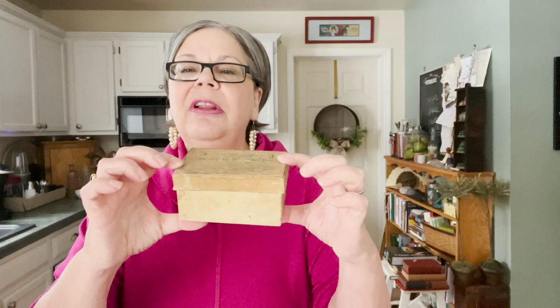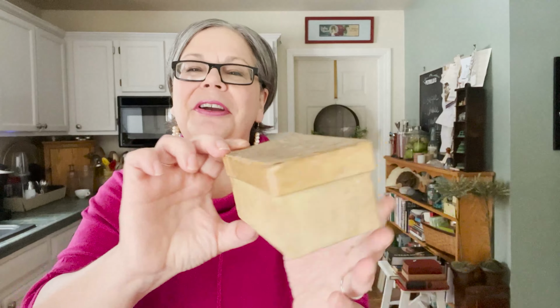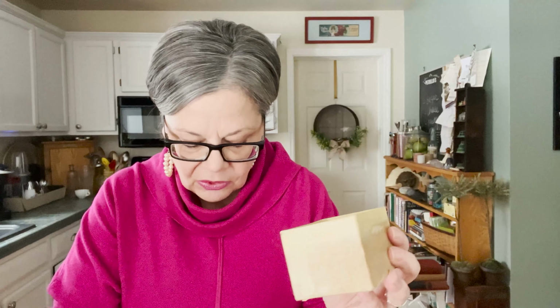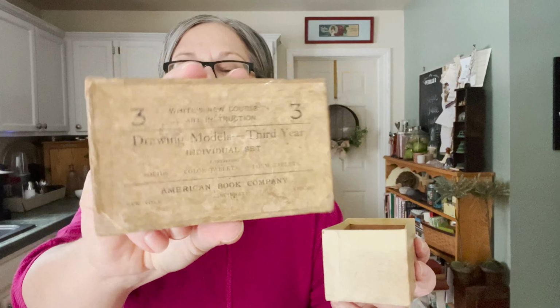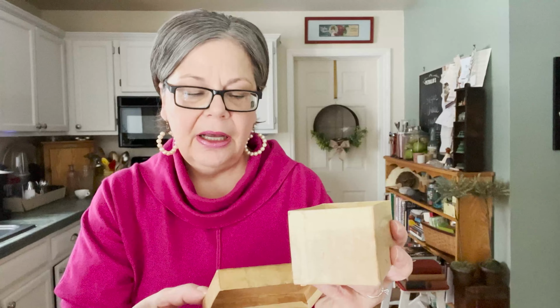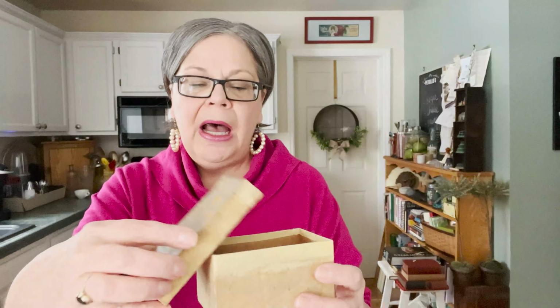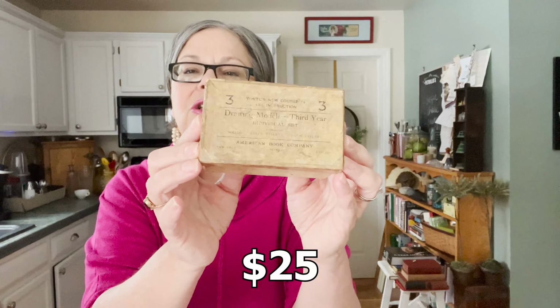I love artist supplies, I guess because I love art. What a great box, right? So I paid $1 for the box, and inside, it's called the Drawing Model's Third Year. It contained some wooden shapes. I think it had originally 3 shapes, and only 2 remain, this cone shape and this egg shape, oval shape. I'll sell that on Etsy, I'll probably price it around $25. That'll be a start anyway.